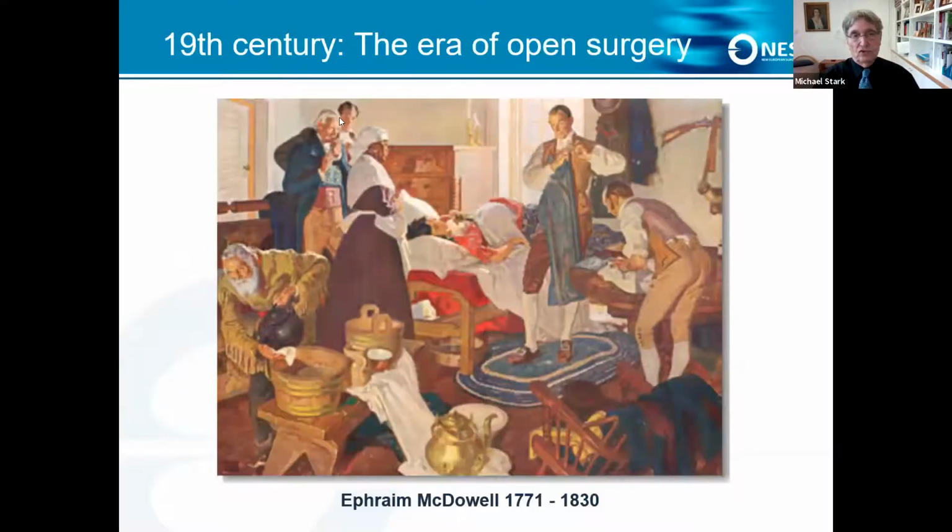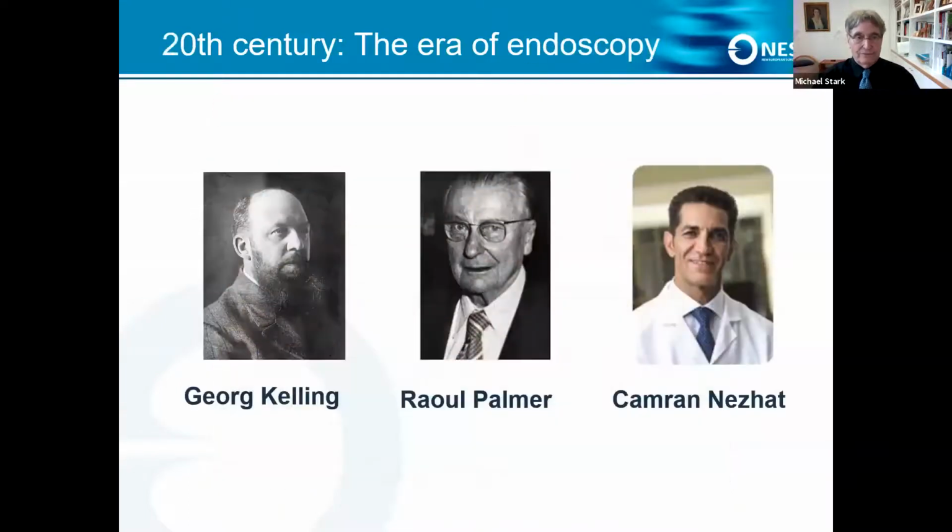During the 19th century, longitudinal incisions were done. The first successful laparotomy was done in 1807 by Ephraim McDowell in the United States, in Kentucky, and he did a longitudinal incision. Throughout the 19th century and the beginning of the 20th century, longitudinal incisions were done.